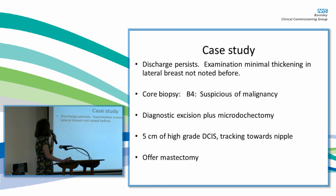This lady's chosen to be watched, so she's come back again 3 months later. Now at this point there is a bit of thickening within the breast, and core biopsy does confirm a B4, which is suspicious for malignancy. So at this point she has an excision, a microdochectomy, and that does confirm DCIS, which is tracking towards the nipple. At that size of DCIS, we would generally be looking at a mastectomy.